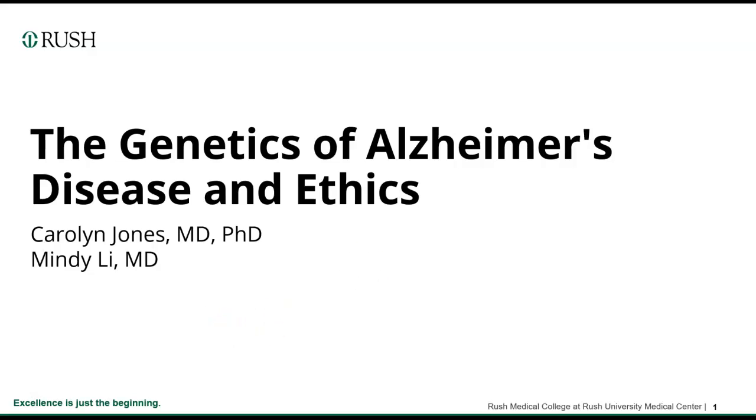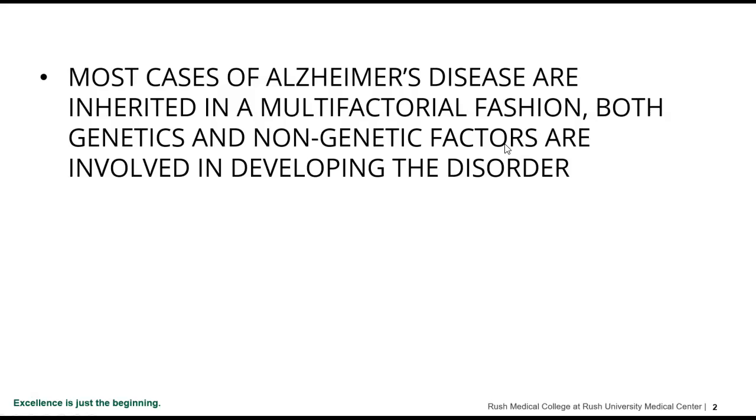Okay, this is going to be a presentation on two topics, the genetics of Alzheimer's disease as well as ethics. I'm going to start with Alzheimer's, and most cases of Alzheimer's are inherited in what I call a multifactorial fashion. There's genetic factors, there's environmental factors. We don't really have a single gene.